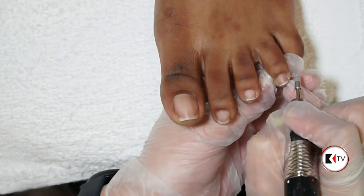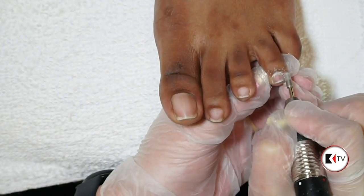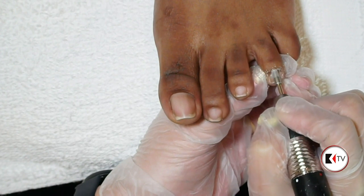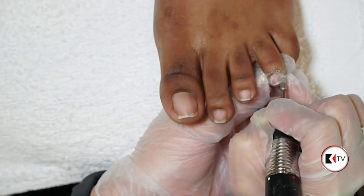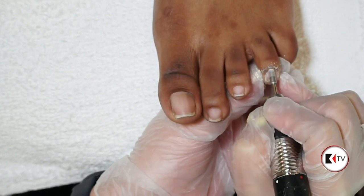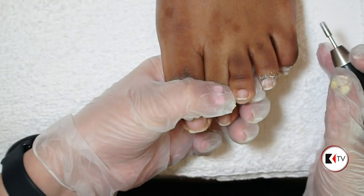Sidewall. This is a particular favorite bit of mine too, because the top of the bit has grit as well as around the sides, and I can also exfoliate the surrounding skin, any dry skin, at the same time. That's why we're doing this pedicure dry, because you're able to remove dead skin more easily. So when you're using diamond bits for cuticle care, you can clean up the sidewall much more easily, and the corners have a lot of callus, right?